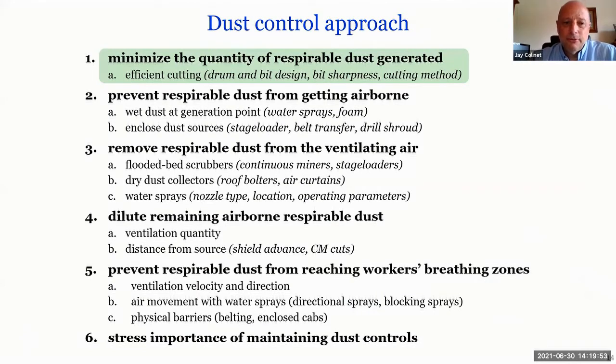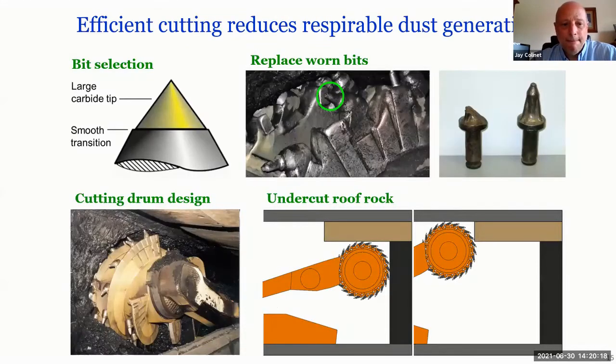And now I'd like to move on and talk about a general dust control approach for reducing exposures for workers. I'll go through each of these steps and provide you some examples. The first would be to minimize the quantity of respirable dust that's generated. If you don't create the dust, you don't need to use other means in order to control it. And you minimize that through efficient cutting.